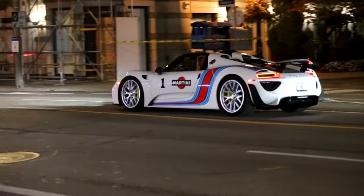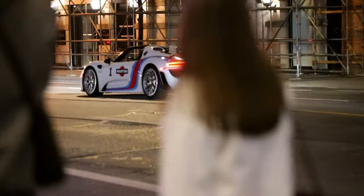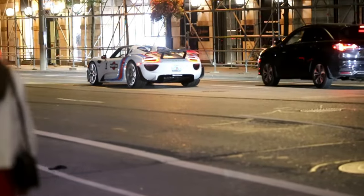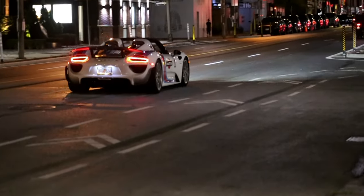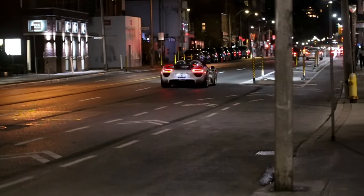Martini livery is back. Hey! There goes the 918. Martini livery, 918.